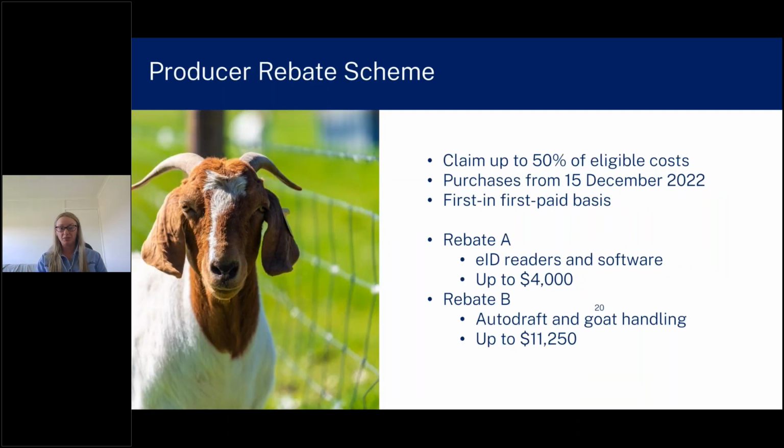The producer rebate scheme is to claim up to 50% of the costs of eligible items that have been purchased from the 15th of December 2022, and is paid on a first in, best dressed basis. There are two streams of the producer rebate: the first being for eID readers and software, covering up to 50% of the cost to $4,000, and the second being for auto drafts and goat handling equipment, up to $11,250.